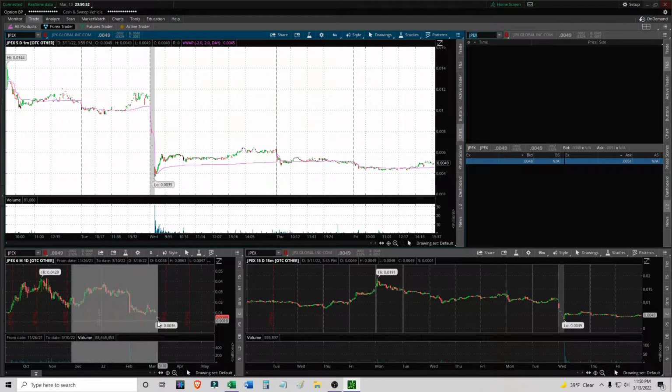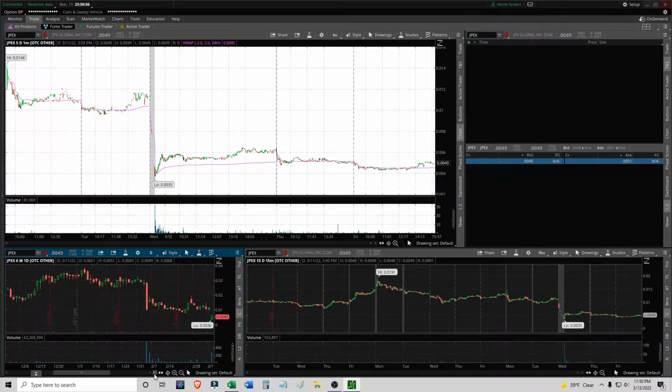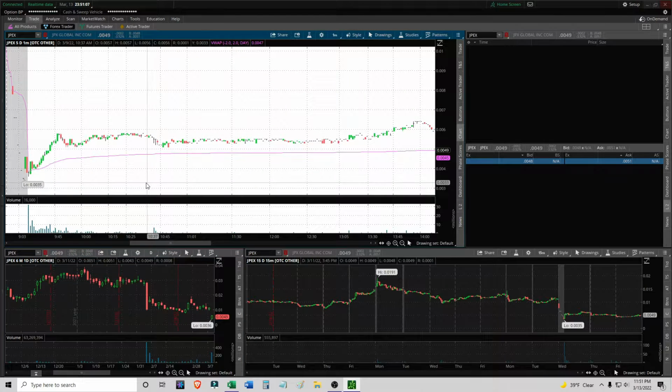Jeez. The 9th was right here. One more tick, actually, right here. Nice gap down, 60% down. All you need to look for with a setup like this is that once it has a gap down, you want to see if it's starting to consolidate or if it's going to keep downtrending, and then look for that consolidation point, find a risk level, play off of it.